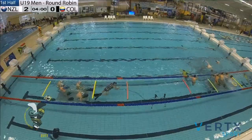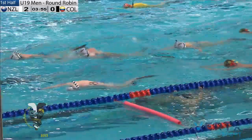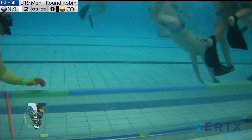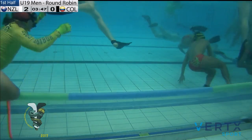So it's going to be, I think it's survival of the fittest, they say sometimes, as this game pressures on towards the halfway mark and coming out in the second half. We had some timeouts yet or not? Or the coaches and captains saving them for the last couple of minutes?